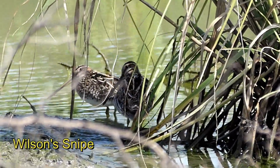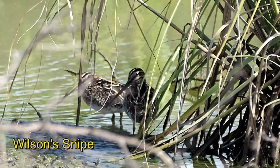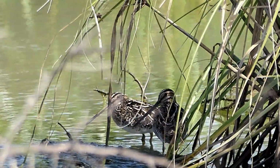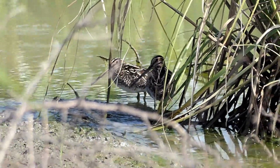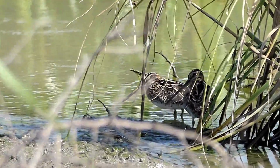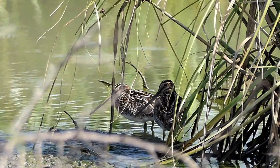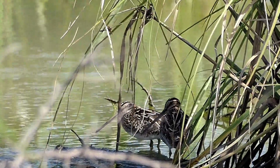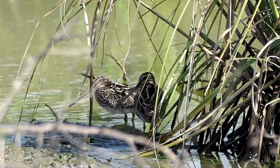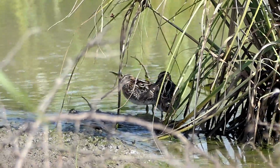Deep at the Mount Hartman East Pond, you can see a pair of Wilson snipes. Very rare woodcock in Grenada, migratory from the US. Wilson snipes, this one you can see three white bars coming down the back. That is identifiable for the species. Small woodcock, very long bill.